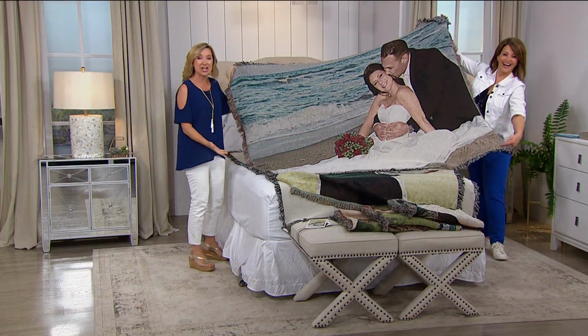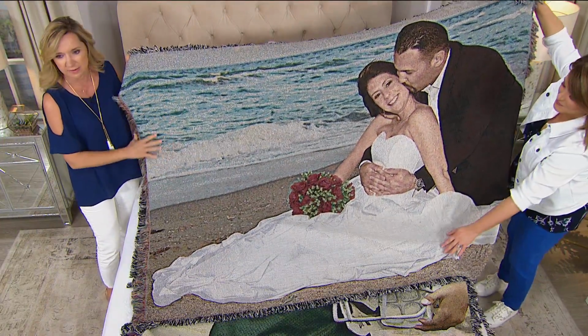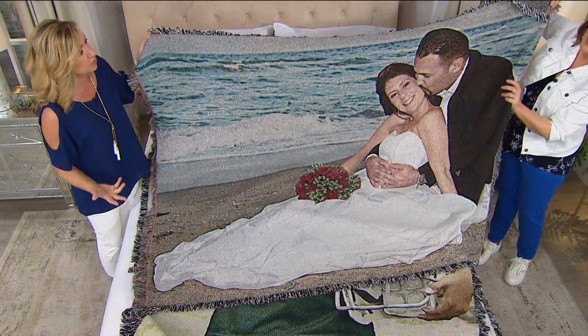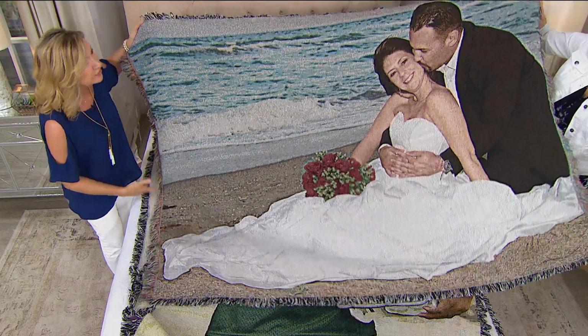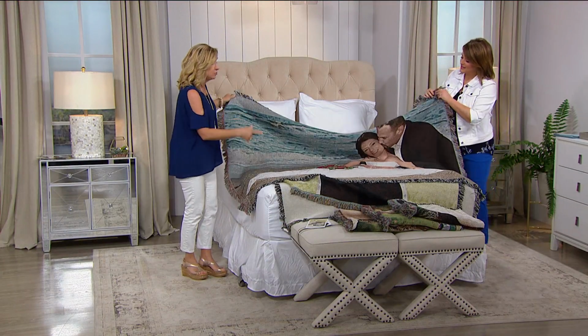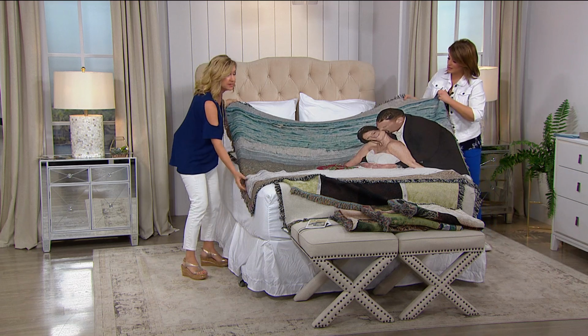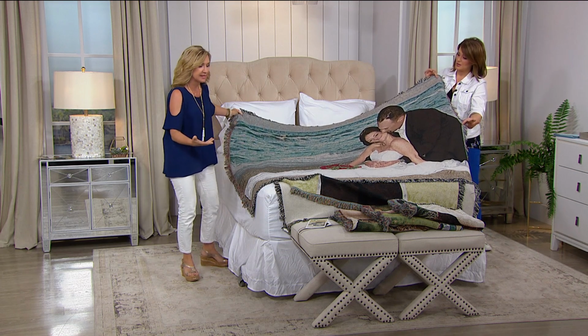Whether it's a wedding shot, whether it's just, I mean, you can see how pretty just the coast, the beach comes out on this. Maybe it's your favorite sunset photo or that mountain picture. And this is a blanket that it's your own artwork, right? That you're the artist and you've got it draped over your sofa or over your bed. You notice the size on this, it's larger than a standard throw. It's 70 by 54 inches. So it really does cover a bed as well.